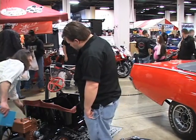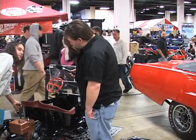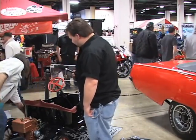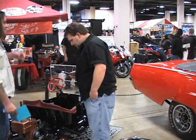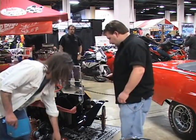You pull it back, you go reverse. You push it forwards, and it goes. And then you've got the handbrake, which only rubs on the tire. Oh, there it is. That's how you brake.